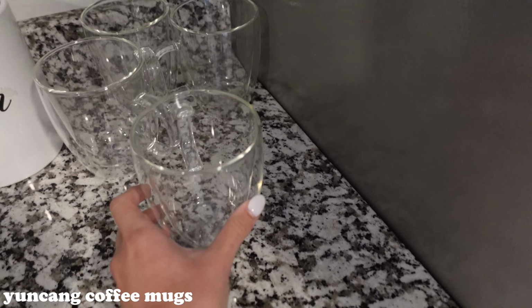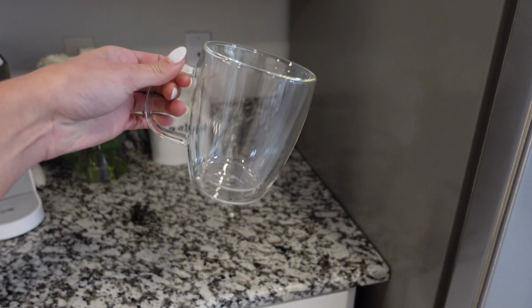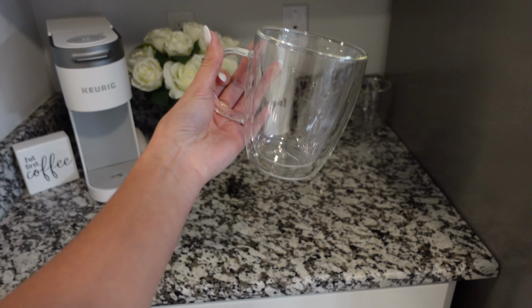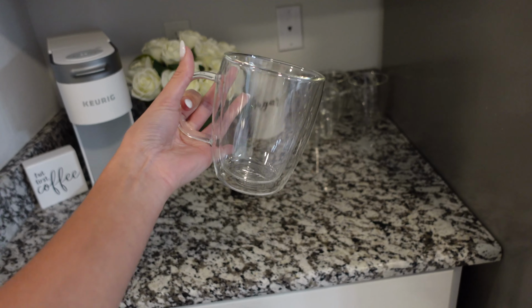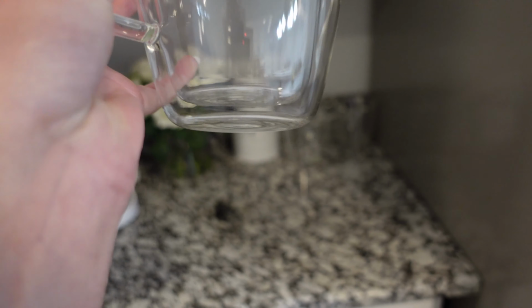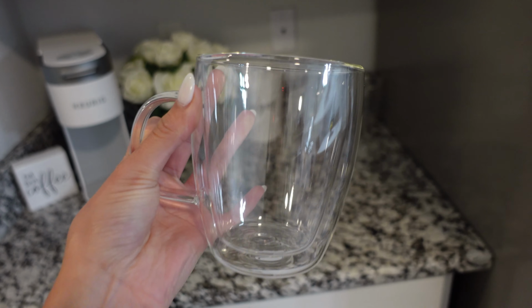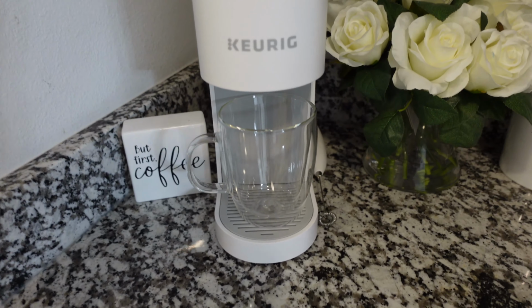The next item that we're talking about, you guys, are these mugs. Now, these mugs are seriously just so cute. Again, one of those things that's more of an aesthetic touch to your house that just makes it look so much cleaner, so much more minimalist, and we love these mugs. They are double walled, I think is what it's called. I don't know if you guys can tell down there. So the outside won't get super hot. It's not gonna break. It's not just glass.